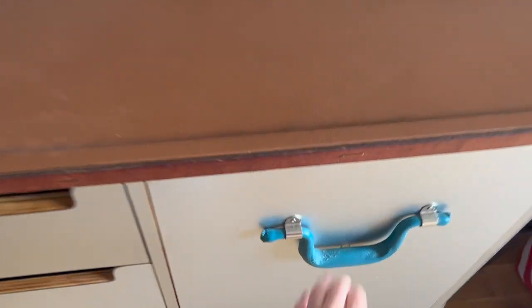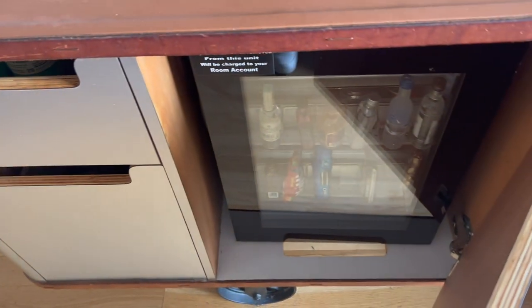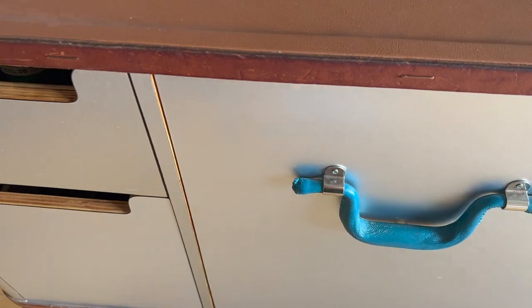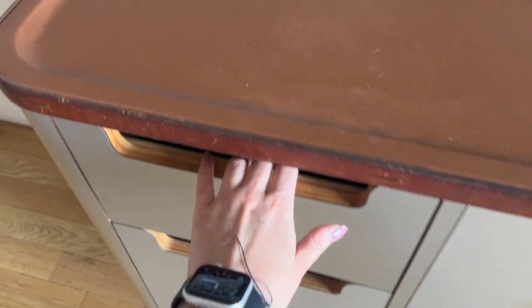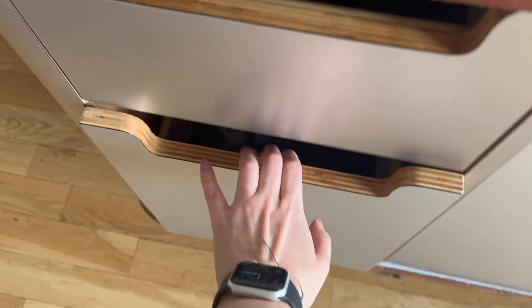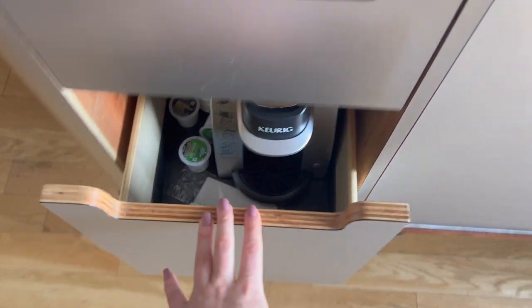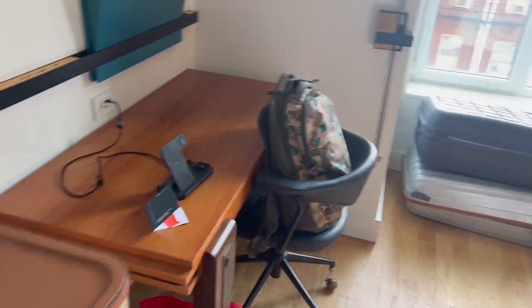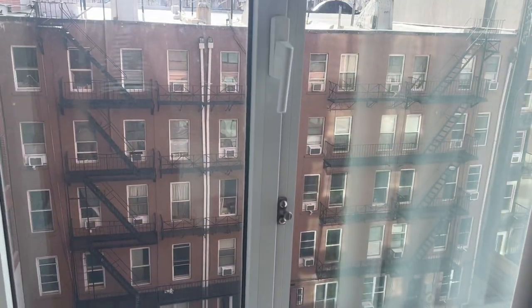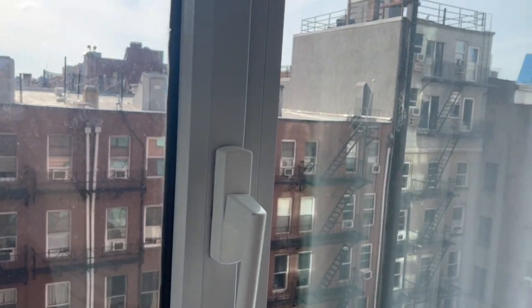Okay. We've got a mini bar in here, and we pay this amenity every day, which means that we can get $20 worth from the mini bar. There's also snacks in here, which we haven't taken anything, and also the coffee machine in here. And there's a little desk. We have a little chair. Here's our suitcases, of course. And here's our view out the window. It's nothing special. We are on the 6th floor.